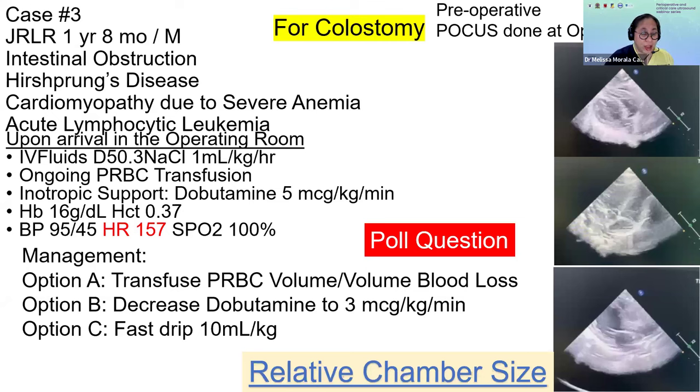So, do we have an initial result, Michelle? Okay. Again, we have divided the house, but this time a lot more is gearing towards either transfusing RBC volume per volume or decreasing the dobutamine. No? So next slide.